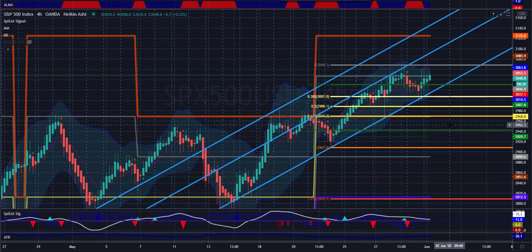Everybody has been calling this a rally in a bear market or a bull trap or whatever. This is still very, very weird. But at this time, especially on this time frame, that is probably valid for a day or two, there's no indication of a strong reversal.